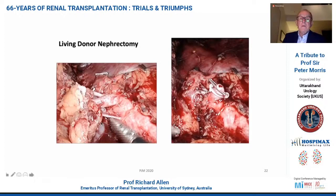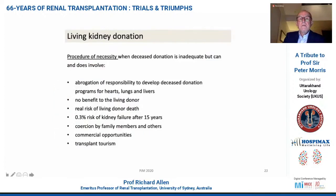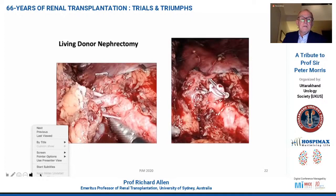And I've put up an example here of the sorts of issues that exist. There's a kidney with 3 arteries, where the 2 upper and lower pole arteries are easy to handle, but what do you do about the main renal artery? And there continues to be a lot of discussion about how best to treat that donor renal artery. You can imagine if that Hem-o-lok or metal clip should come off, it would be a disaster. And most of the mortality and morbidity associated with the live donor procedure done laparoscopically relates to this artery. Also, living donation, Peter always considered it a procedure of necessity.